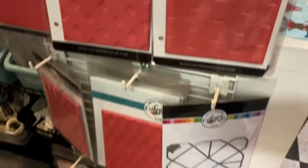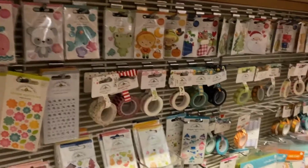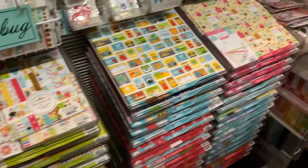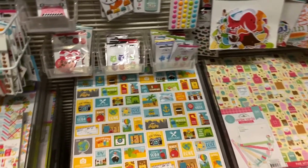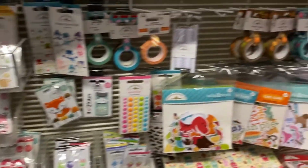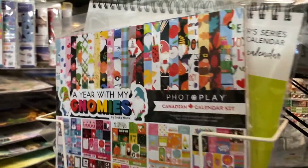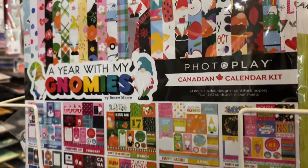Look at those background stamps. Cool stuff. And then Doodlebug. I told you, if there's a brand you like, it's in here. Look at that paper right there with the stamps or whatever. I almost picked that up for travel stuff, but I'm not actually planning to work on that anytime soon. A Year with My Nomies from Photoplay.